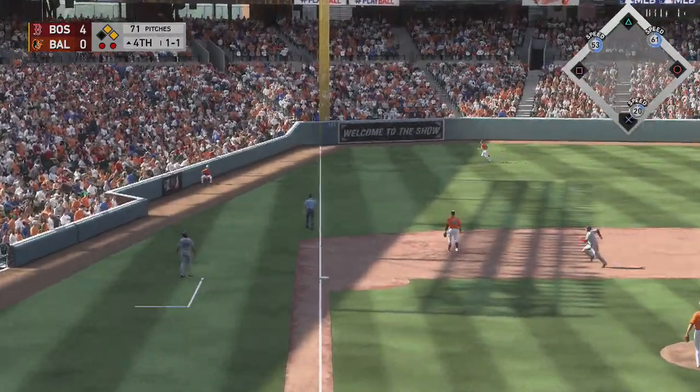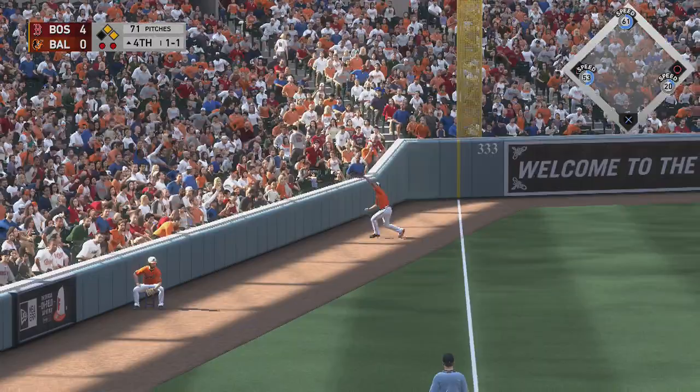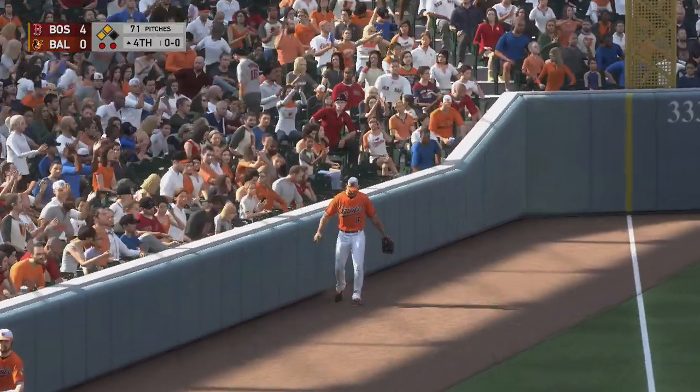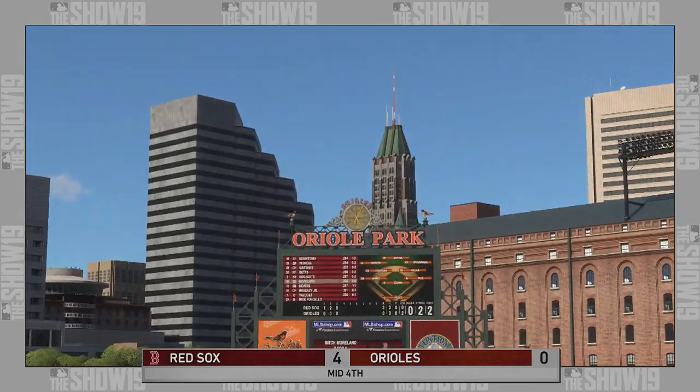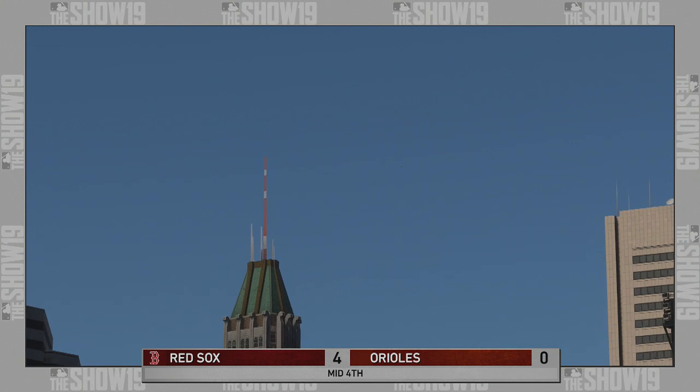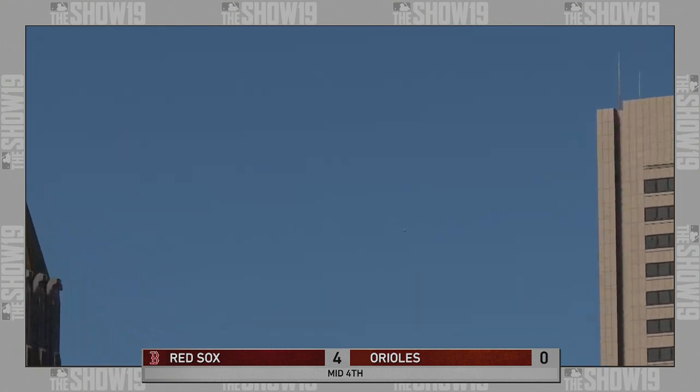High and deep down the left field line. Mancini on the move, and he makes the catch in the corner. The Red Sox tack on one more thanks to the solo home run. Bottom of the 4th coming up. It's now 4-0 Boston.